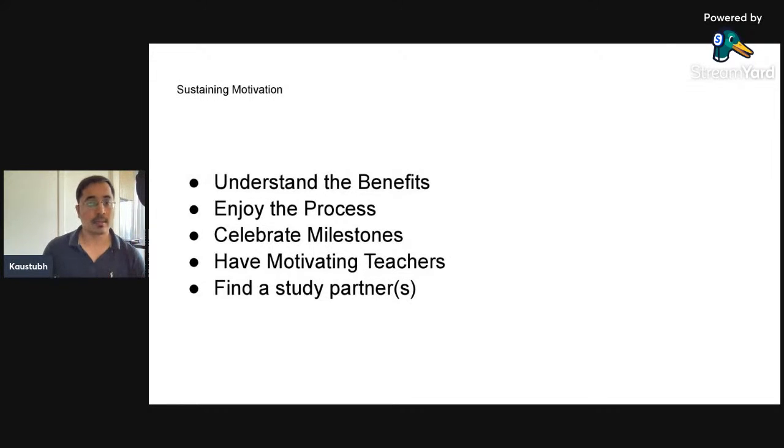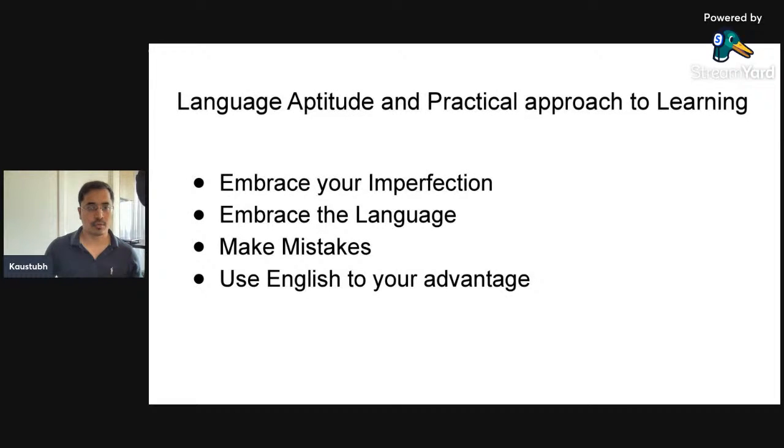So that was about sustaining motivation. That was one of the biggest challenges that we have seen our students face. Then we talk about language aptitude and practical approach to learning. And this is also a reason where people struggle. This is also a challenge where people struggle a lot, what we have seen.